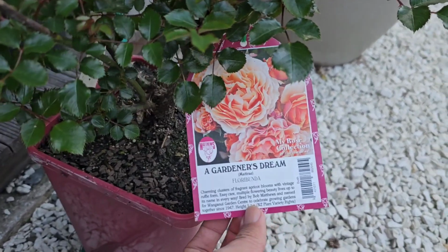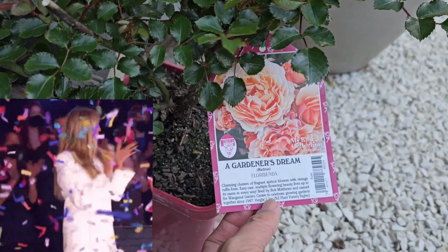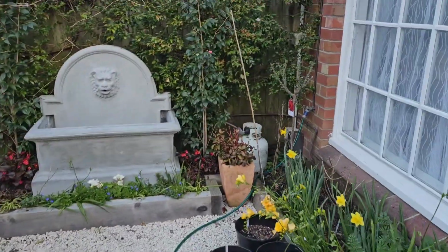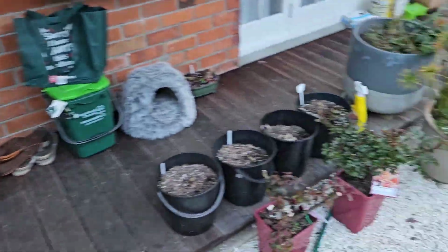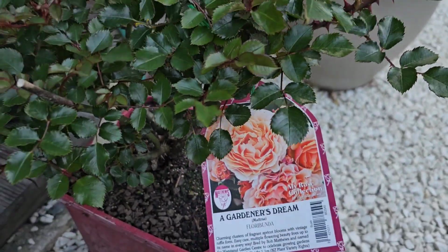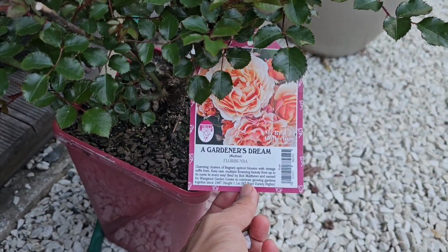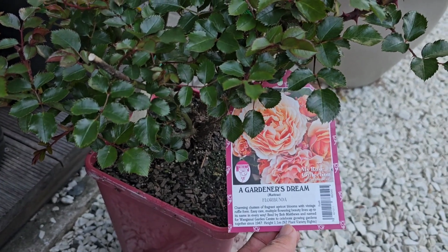And I found this one, and I'm so happy because when we went to Rogers last week, when we bought these two roses that I planted on those corners, I didn't see this Gardener's Dream rose, but yes, finally I was able to get it, and I can't wait to see the flower of this one.